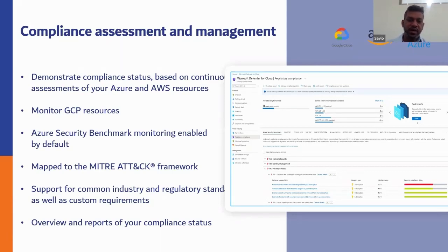It is fully aligned with the Secure Score, which means it contains the same set of recommendations that you would see in the Secure Score, also in the Azure Security Benchmark monitoring. Therefore, this helps you resolve those recommendations, meet the control requirements, and raise your Secure Score at the same time. The dashboard is dynamic, helping you monitor exactly the set of standards that are important to your organization. You can also onboard custom standards to the dashboard and define your own custom controls if need be.